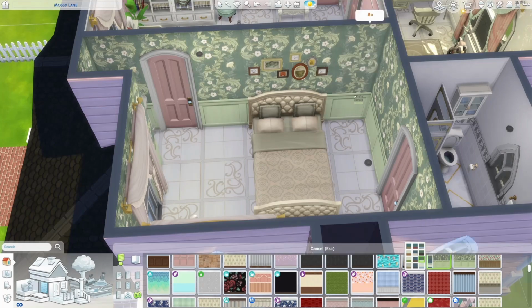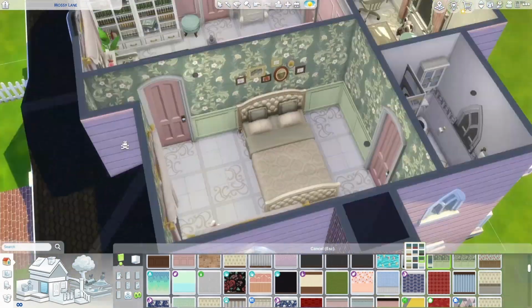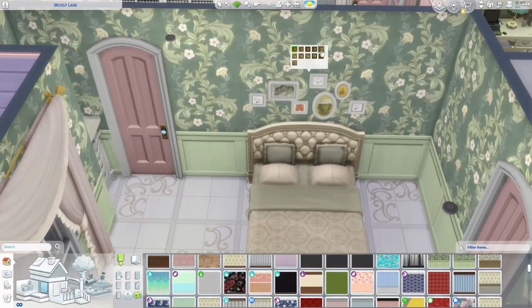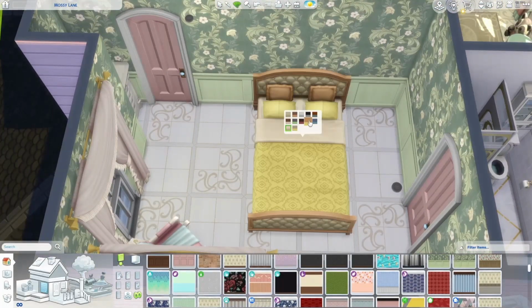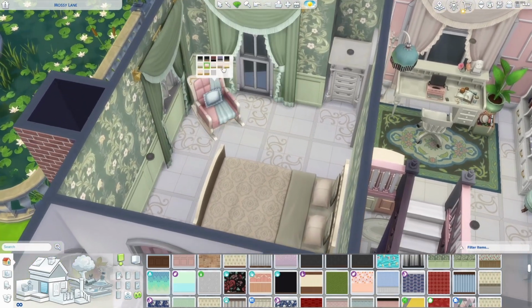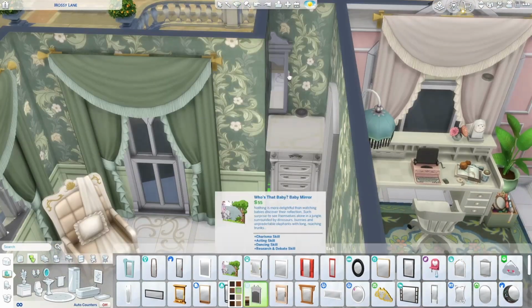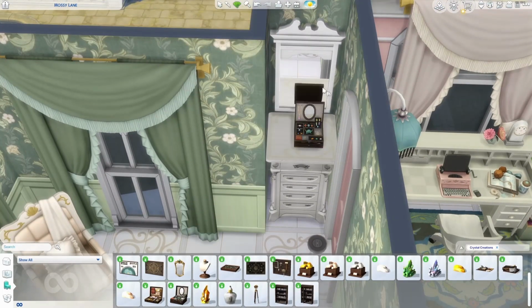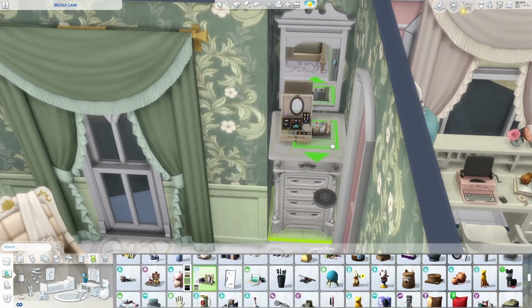I am using this bed from Discover University, which I really love actually. It's a bed that has really grown on me. At first I wasn't super excited about it, but now every time I get to use it I just think that it's amazing. I do, however, wish that it had a few more swatches, but I really love how it looks in here. And I also really love how these curtains from the new kit and this wallpaper from Cottage Living have the same green basically.